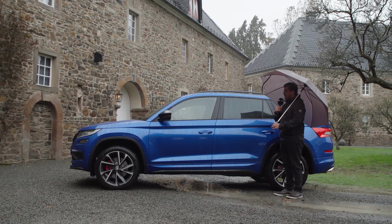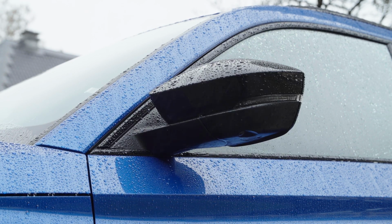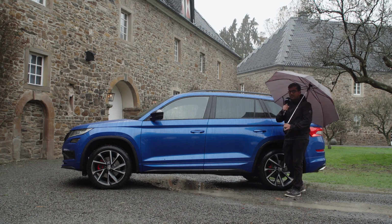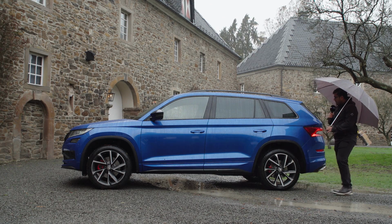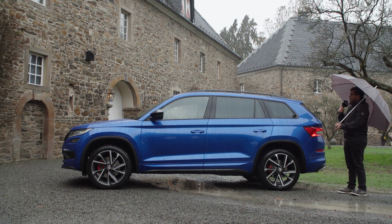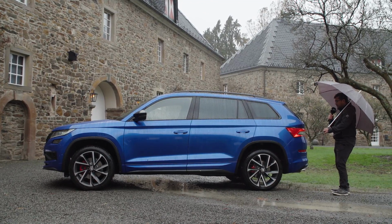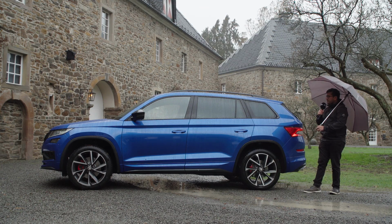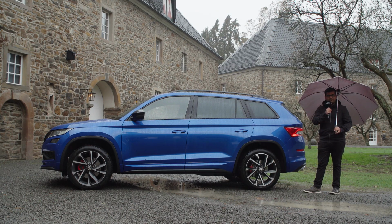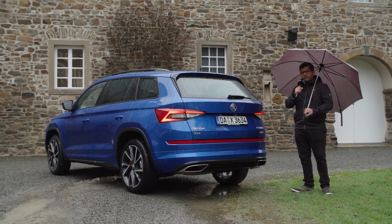I can tell you it's, for example, the glossy black cap on the outside rear view mirror. Also, the trim along the edges of the window frame is also glossy black. As we go further down, the roof rails, you will notice, are also black, and we come towards the end where at this angle it looks a little bit longer and sleeker, but it is pretty much the same as the standard Kodiaq.